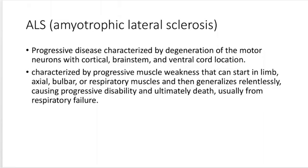And then it actually equalizes after menopause, so it'll change to a 1 to 1. So we have that progressive muscle weakness. It can start in the limb, axial, bulbar, or respiratory muscles. And then it generalizes relentlessly, which is causing progressive disability and ultimately death because of respiratory failure.